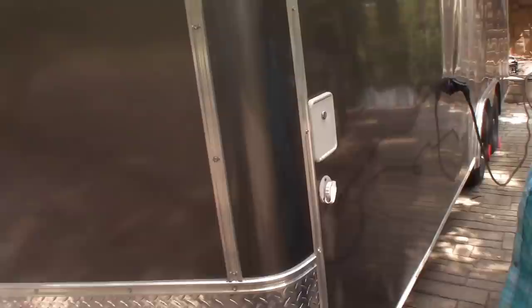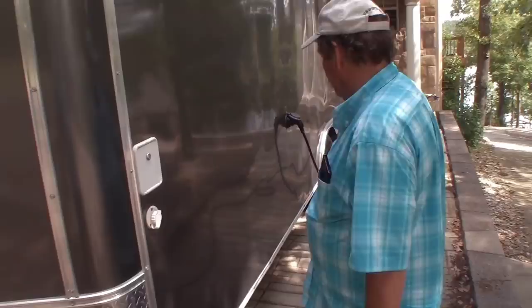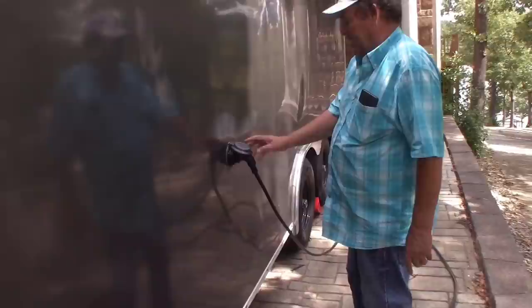Now see right here, this is your water inlets. That's for my water tank, and this is for hooking up to the city water. City water. Uh-huh. And then here's your power inlet right here. Yeah, 30 amp power. It just twists and locks. Right. Turns on there where you can't come off.